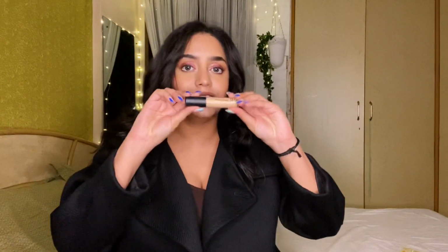It claims to be a 16-hour concealer and I couldn't agree more because I felt that it is very long wearing. And also a really important thing with this concealer is that it's matte. Obviously it says it has a matte finish. I think they have a hydrating one as well, but maybe it's not available in India. I need to check. But this is a matte finish concealer, and when it says that it's a matte finish concealer, trust me, it's really matte.